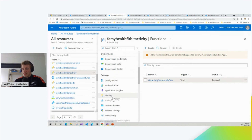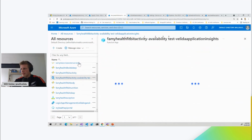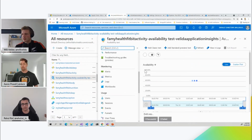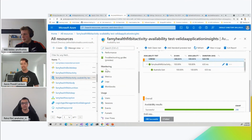With this, we can configure deployment slots and check configuration. If you're using managed service identities, I haven't enabled it for this function. You can actually, oh, I have. You can use MSI to connect to different services in Azure. So this one is connecting to Key Vault. We can also configure availability tests. Essentially, this will be like a URL health check that will ping every so often just to make sure the function's healthy and ready to go. It looks like it's passed the last one.